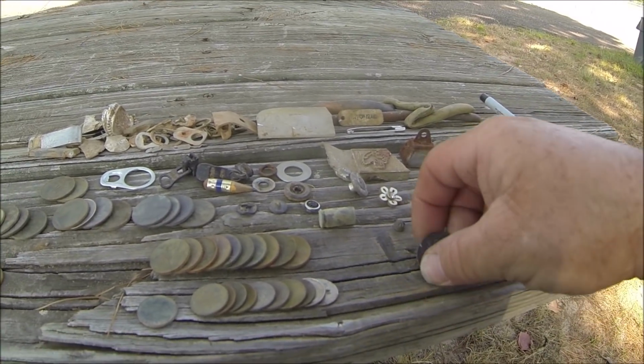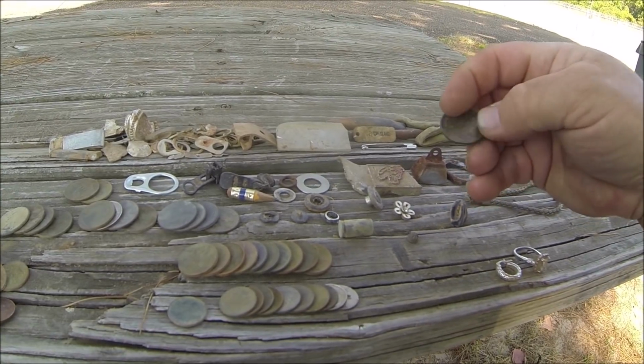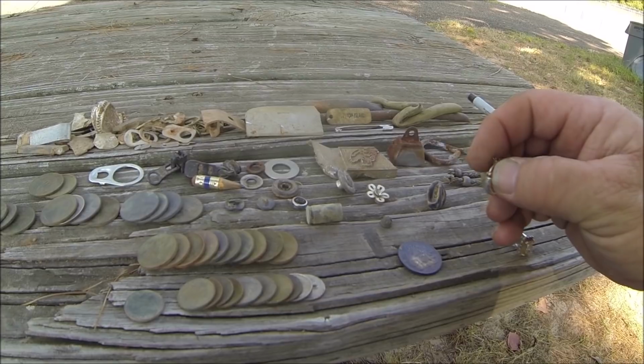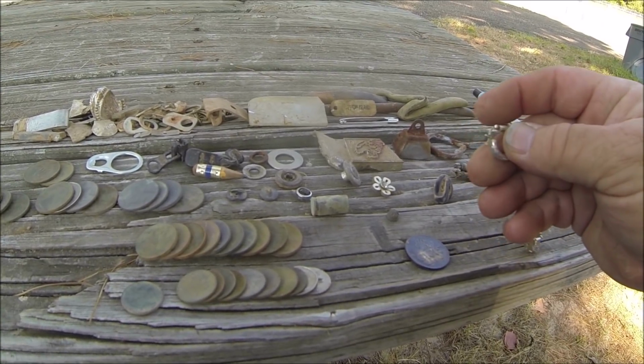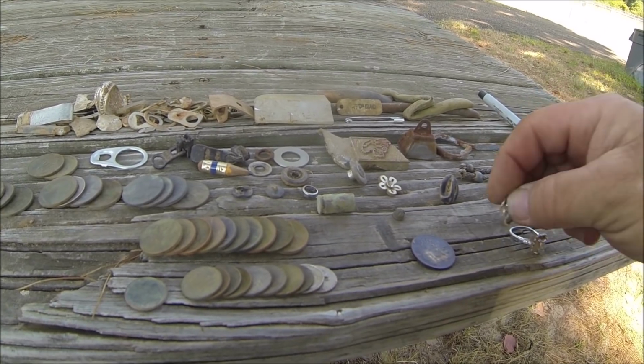For the better finds today, I got me a token from CC's Pizza. I always like finding tokens. This little earring here is silver. It's marked 925 there on the little post. It's a little hollow one, but it's still silver.